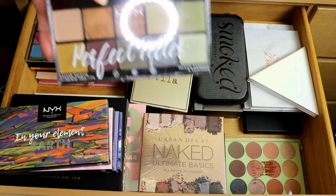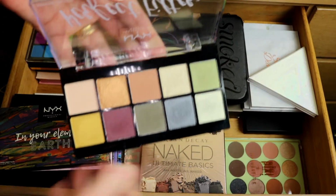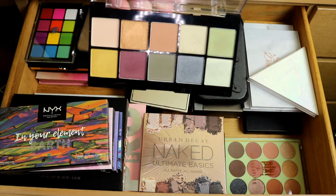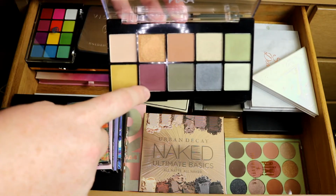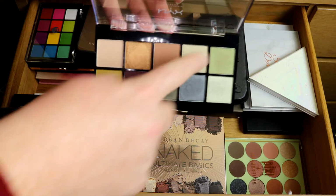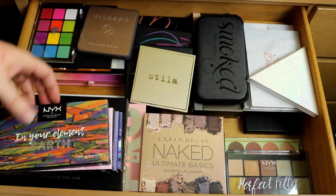The last couple are NYX. This is the Perfect Filter. This is a Jam Beauty purchase. She showed this on her channel, and I really, really like it. I really was drawn to this color right here, this red color with the greens. I think that's really pretty. I've only used that once, but it's not a bad palette.